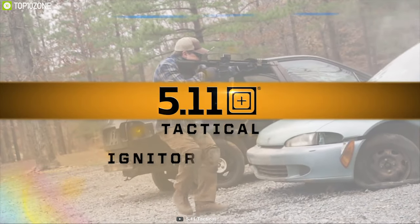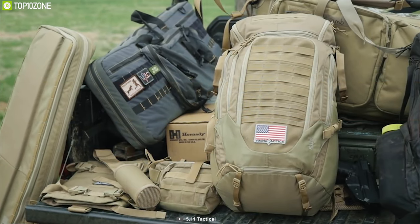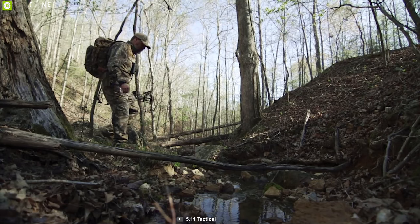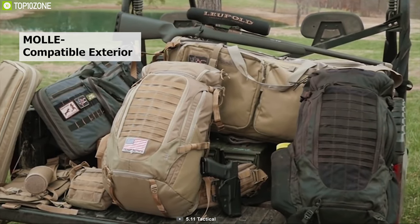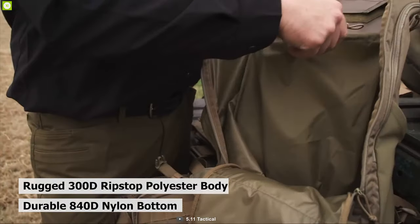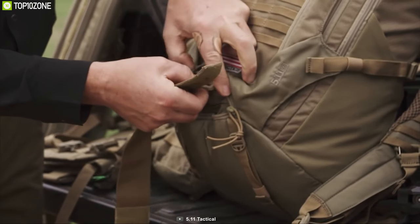The Ignitor backpack from the company 511 is a lightweight and structurally enhanced backpack, engineered for everyday carry and to handle most of the difficult jobs. This backpack is built to carry tons of tactical supplies. It has a 20-liter capacity and the MKII compatible exterior provides ample storage. It is made of durable 840D nylon bottom and rugged 300D ripstop polyester body that ensure long-lasting performance and make it easier to carry anywhere.